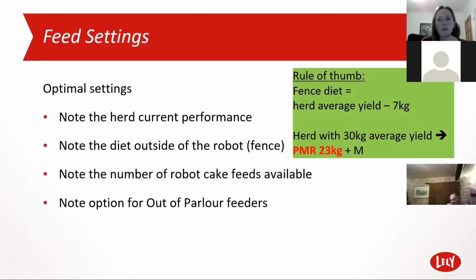How do we set up feed tables? We're not going to dig too deep into this, but a rule of thumb is quite good for everybody to know. You're looking at the average yield of the herd. So I've taken here a 30 kilo average. And then what we want to have at the feed fence is about 23 kilo plus maintenance. So a 7 kilo difference. That gives enough of an interest for the cows to go and visit the robots, but you're not too dependent on feeding lots of cake in the robots. So this is almost optimal if you can get to that. So that's why we're looking at that rule of thumb.